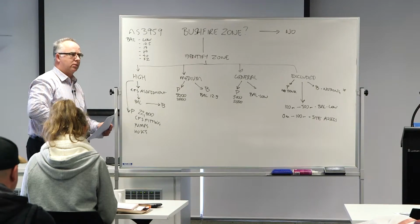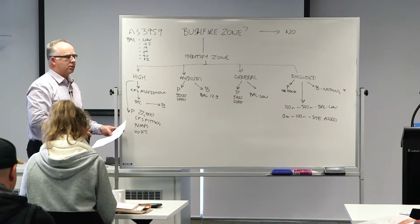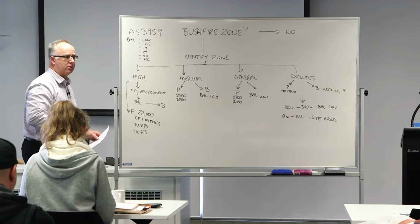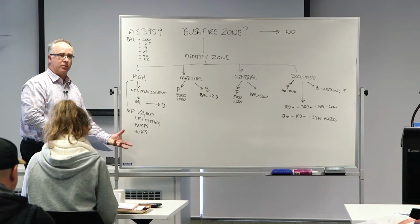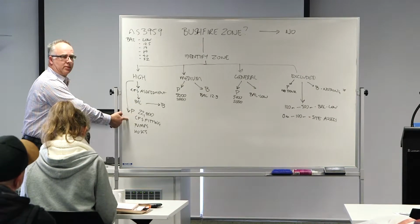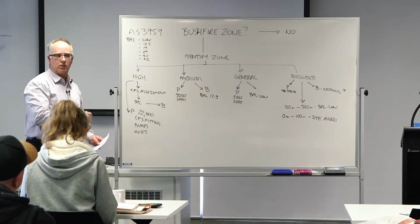Don't always assume that's guaranteed, but if you're in a metropolitan type area, and there are metro areas that are called high, there's a good chance the CFS will agree to a smaller tank. And that then becomes a performance solution, which is us sort of saying, that's what the legislation says. CFS are the experts, they said you can have a smaller one, so we'll go with that.